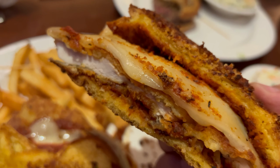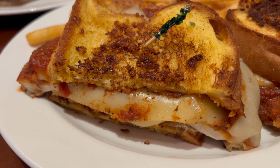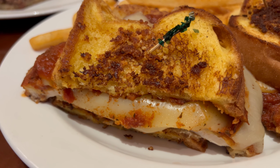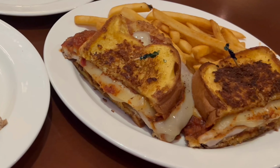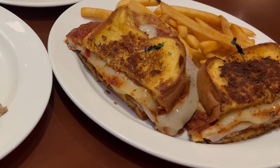It's a little unwieldy. Let's see how it is. Whoa, wow, what a sandwich. There's a lot going on here. The Texas toast is incredibly rich. I believe it's built upon the egg bread that we saw earlier, and it's very good. It's got a Parmesan crusted top with a lot of additional garlic and butter. This Texas toast has a lot of flavor just on its own.